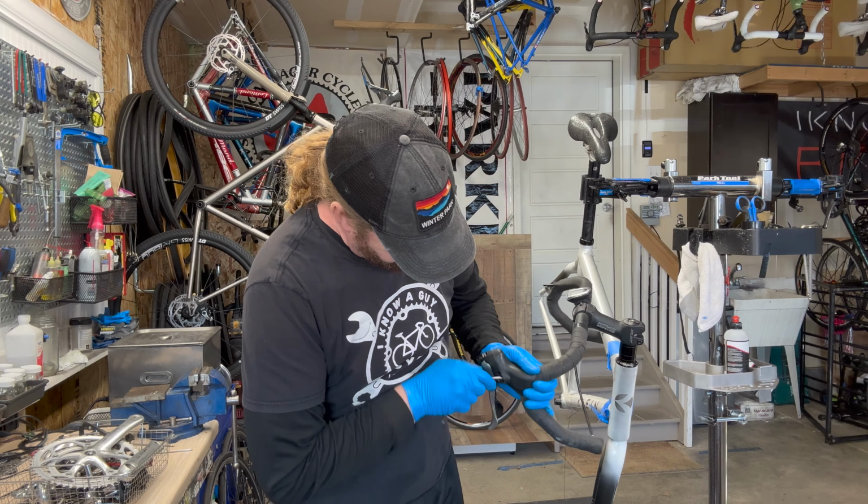The frame is now completely exposed. I can do my detailing on it. The wheels are off, so I can clean those, true them, and inspect, make sure they're good. Might need to replace some tires on that. We'll cut off the tape, get rid of the computer, double check the headset. It is a bearing inserted in the headset there.